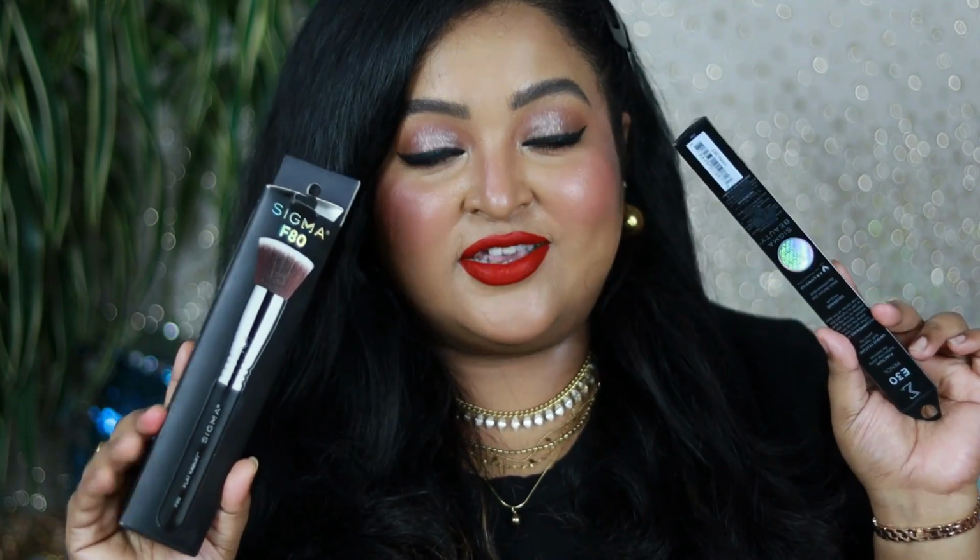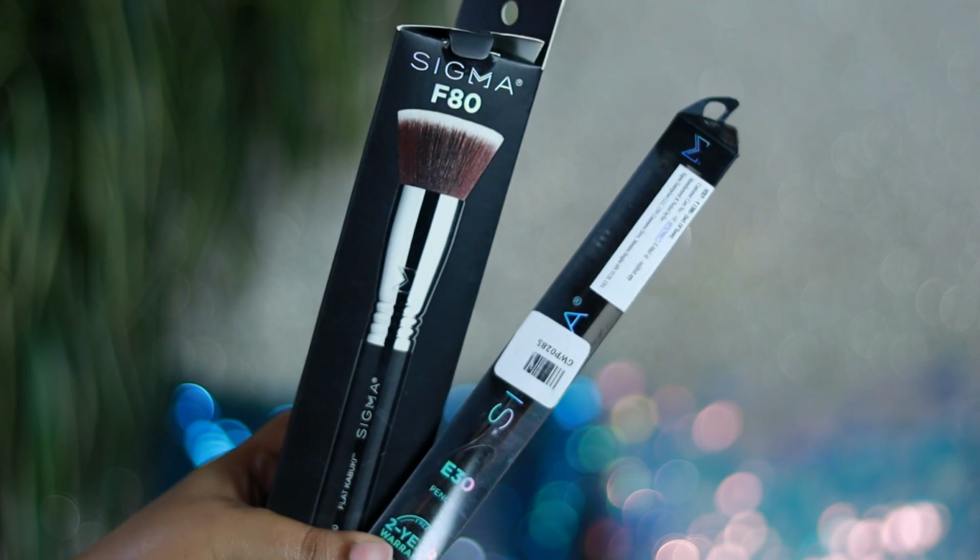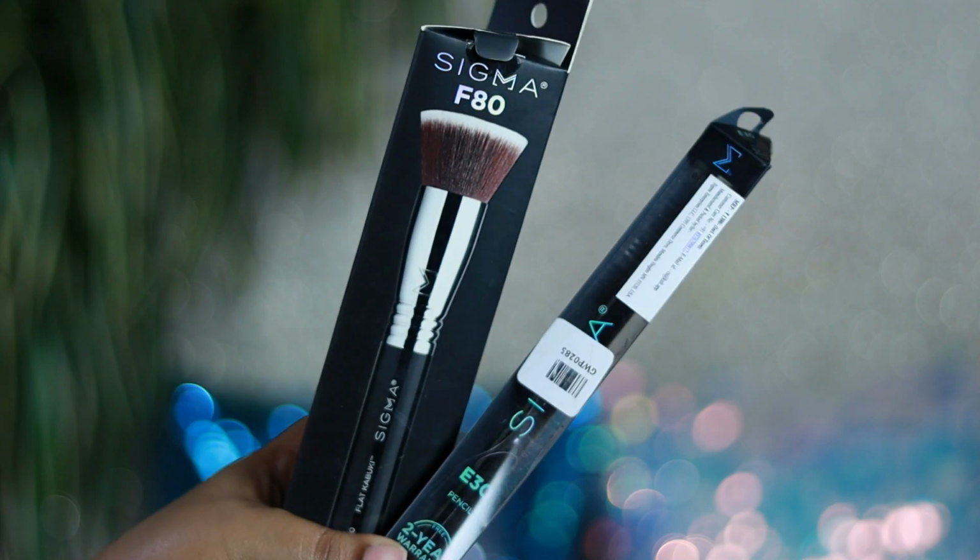So coming to the first two products that I picked up are these two makeup brushes from Sigma. Yes, I was eyeing Sigma's makeup brushes for a very long time. I already have tried out one of their trios. Absolutely love the quality of that particular one, hence I have picked up the full sizes of two of their best selling brushes. The first one is my all-time favorite. This is something which I have already used and I need a full size.